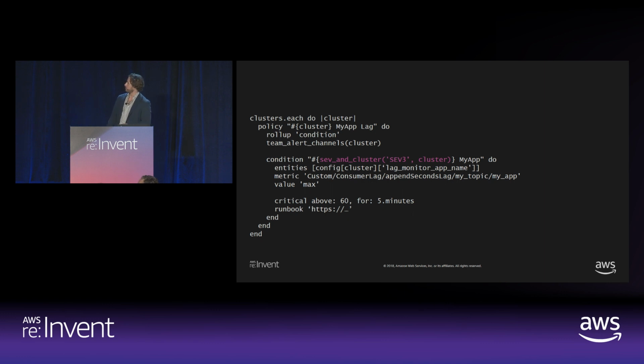Again, we actually make this a function and feed in the cluster name, because in pre-production environments, it's not actually a severity 3, it would just be a warning or something like that.